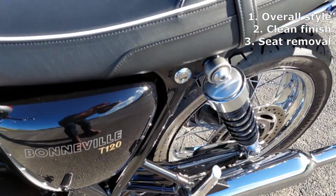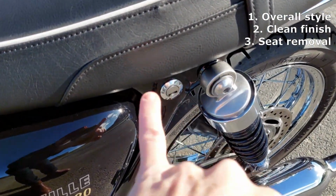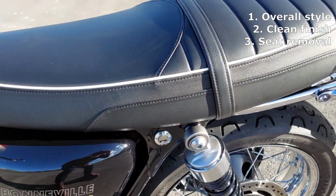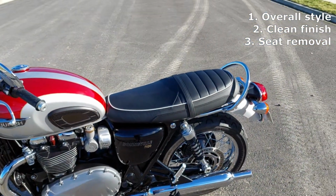Coming in at number 3, and you're not going to believe this, but the way that you get this seat off is by putting a key into that lock, turning it in that direction, to then pretty much just lift off the seat one-handed.